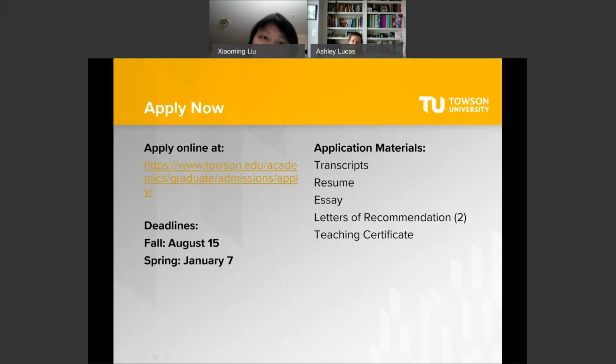The application process is totally online. Here's the website. If you don't remember this, I can send this PowerPoint to you afterwards, or you can email me. I have my email listed on a later slide. For the application, you can go to towson.edu and search Graduate Studies Office, or Google elementary master's degree, and then you will see the page that leads you to the online application page. The deadline for fall admission is August 15, and for spring admission, January 7th.